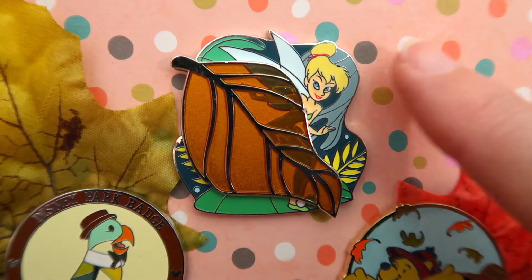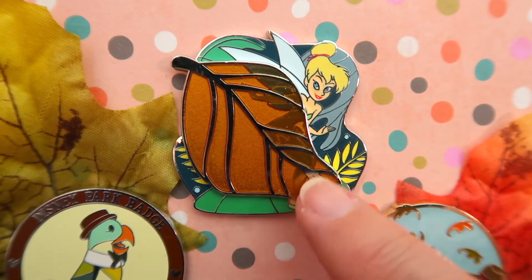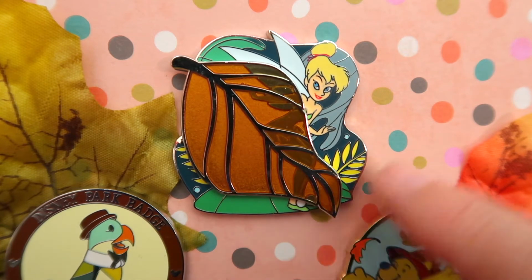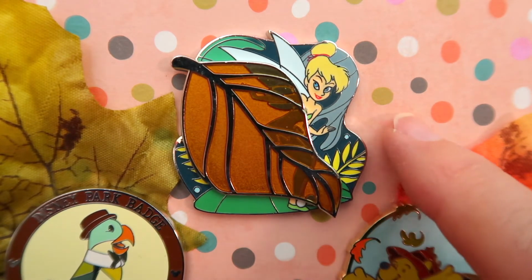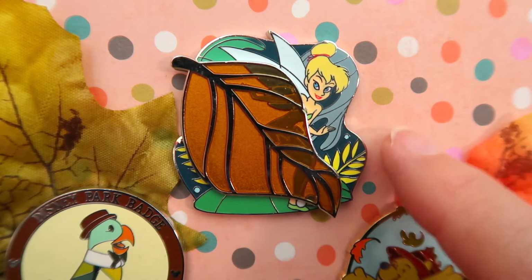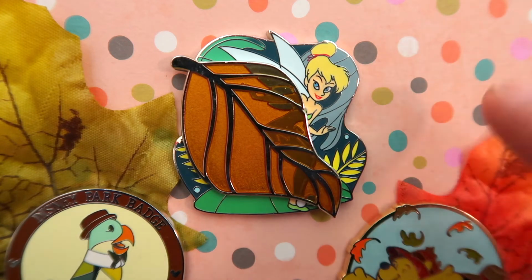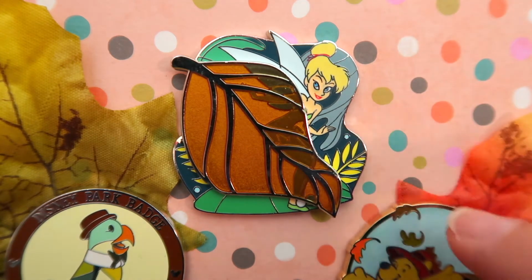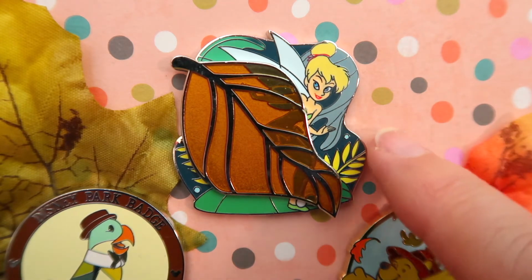Our first pin features this very cute Tinker Bell. Oh my gosh, I love this pin. You can see her peeking out from this translucent leaf here. Look, you can see her outline there. Super fun. This pin comes from the Disney Park Pack series that was released in 2018. Oh my gosh, that was such a great series. It was a subscription service of pins, and Disney sent out 3 limited edition pins, all themed to the same film. And this was, of course, Peter Pan, and this was one of the pins.